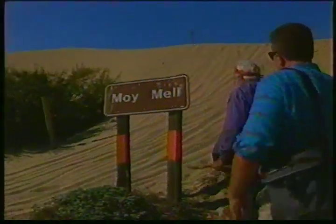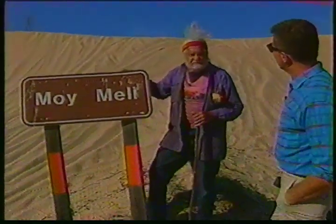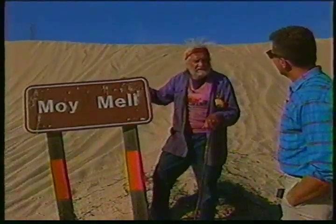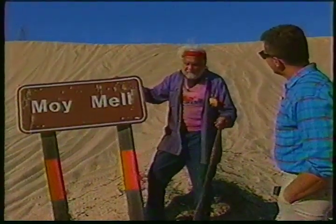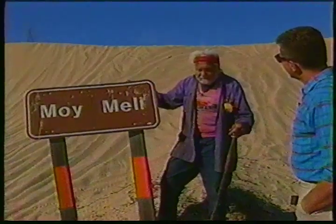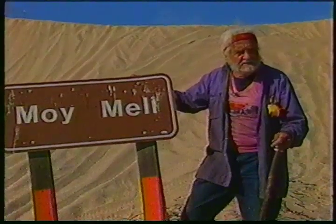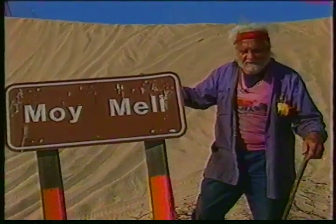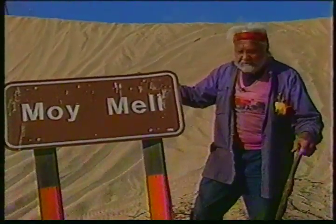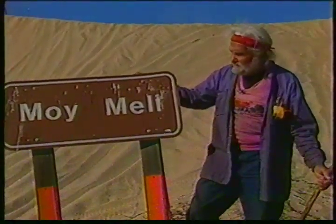What did Moy Mel mean? Moy Mel is ancient Gaelic. It means honey sweet plain. Honey sweet plain. Yes, it's sort of an affectionate description of the old-time colony that was here. And as long as Gavin's money lasted, boy, it was a honey sweet time, all right. Because when the money ran out, some of the Moy Mel disappeared into the sand.